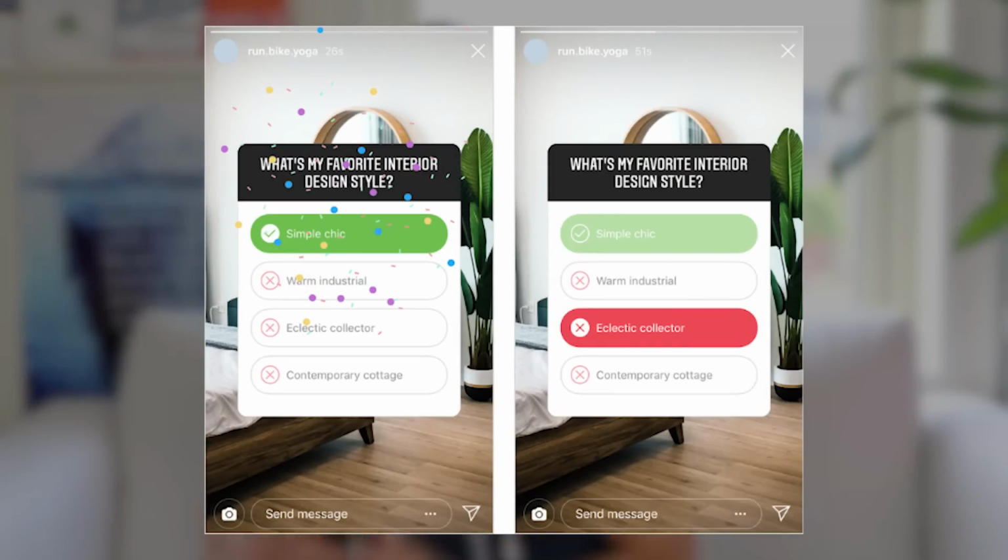So one, it's going to increase your story views, but two, it's going to increase the amount of value you're able to provide to your audience, because say you can do this, it's a quiz sticker, and you can choose what's the right answer and what's the wrong answer. So you add this quiz sticker, maybe you're in the fitness niche, and you do something like, what is the correct food to eat before working out?